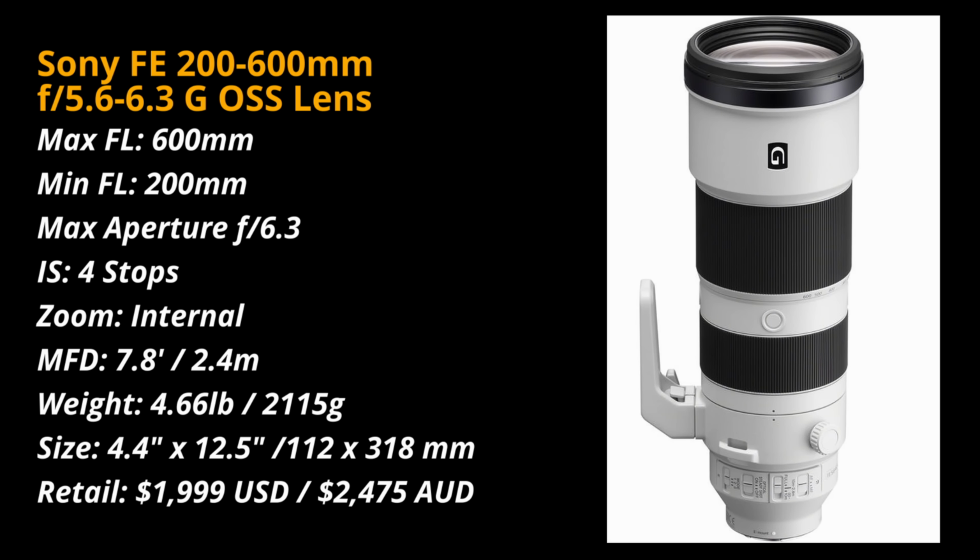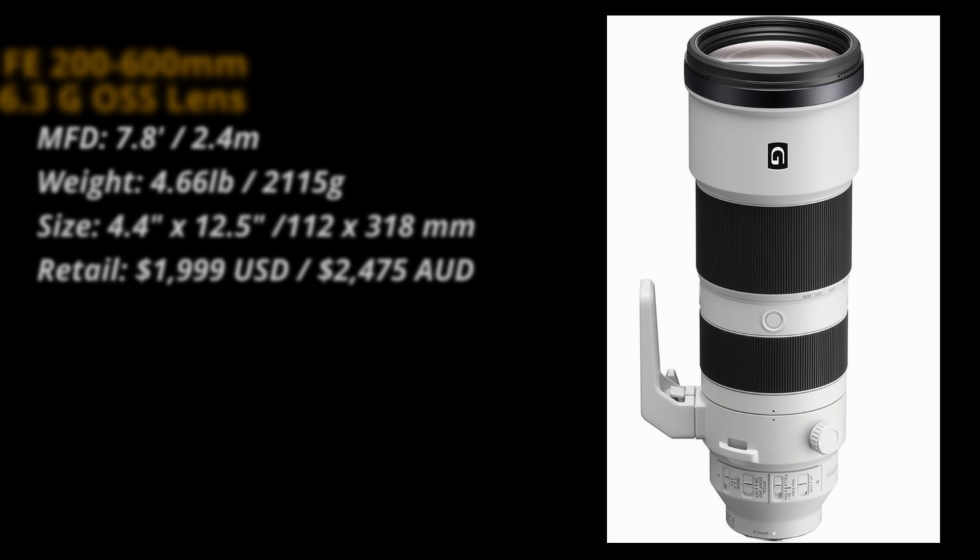And the third lens, and probably my favorite of the three, was the Sony 200-600. I've used that lens before. It's absolutely fantastic. Gives you that amazing zoom range. It's pretty fast at 6.3. It's extremely well made. It's an internal zoom, so it's not an external zoom. Just a wonderful lens. So those were the three kits that I had.